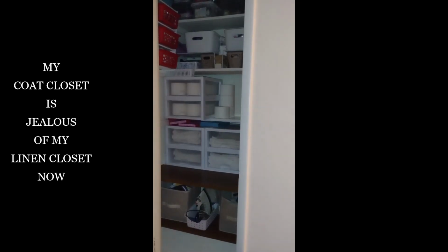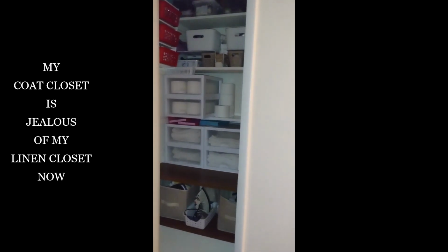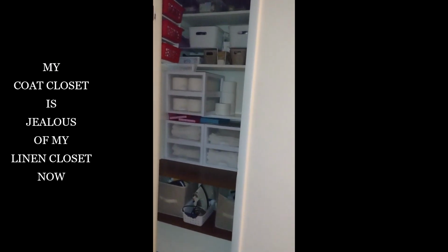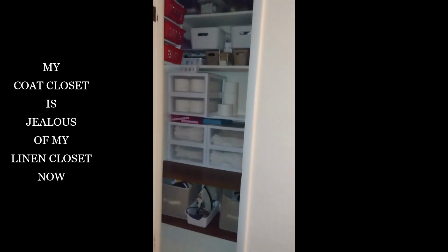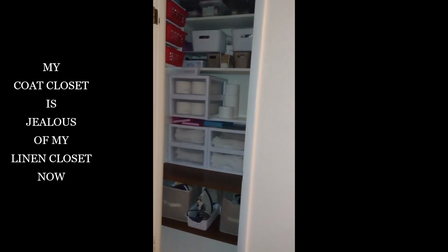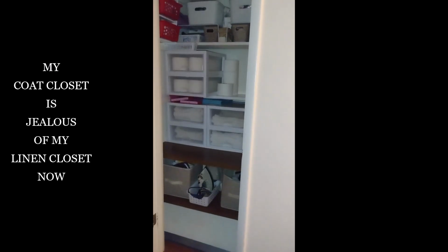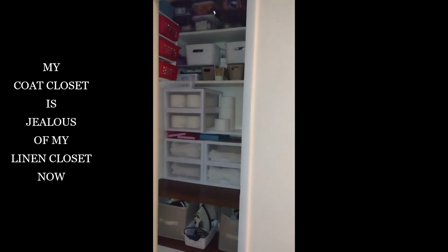I am in the coat closet, as far back as I can get, trying to get a picture of the whole linen closet, but I can't. But hopefully that can give you kind of an idea of what it looks like now that I've gone through it and cleared out this bottom stuff and tidied up and reorganized the rest of it.